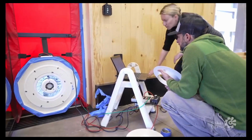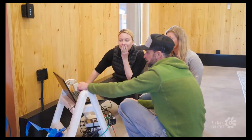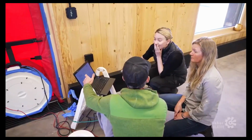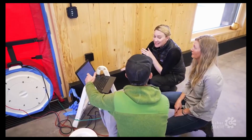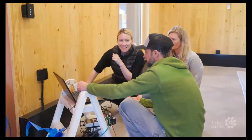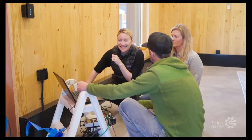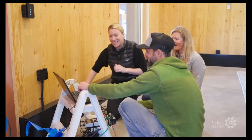So, results, 0.36 air changes per hour. So, very good. That was way beyond what we expected. Super tight. 0.6 is full passive house air tightness, and this is almost half of true passive house tightness, so it's awesome. That's awesome. That's amazing. Wow.